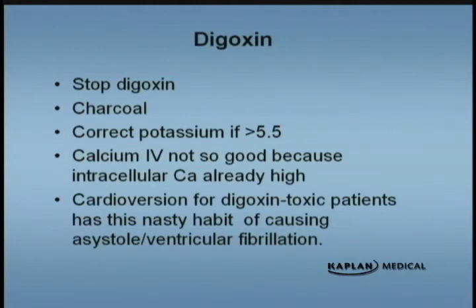Well, we're going to stop the digoxin. Okay. Want to give some charcoal? You know, if it's an acute ingestion of several tablets, I would absolutely want to give charcoal. Do you want to correct the fluid and electrolytes and keep the potassium from being 6.0? Absolutely. All right? Remember that the intracellular calcium levels are already high with digoxin toxicity. So giving additional calcium may not be the best thing for treatment of hyperkalemia.